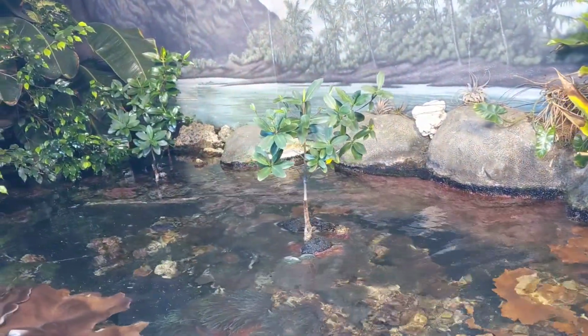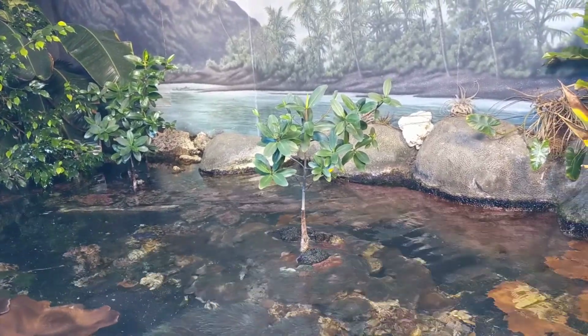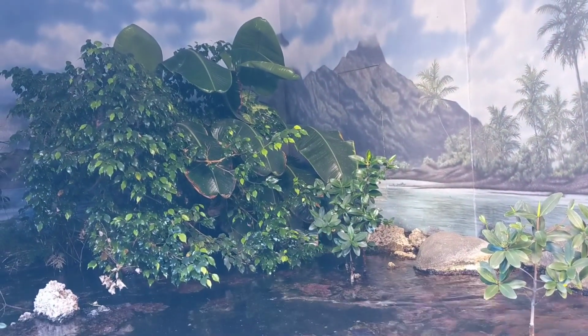These mangroves on this side of the tank are doing really well. I've been splashing them more with salt water, and that seems to really help with their growth. And the ficus and bird of paradise back there are taking over.